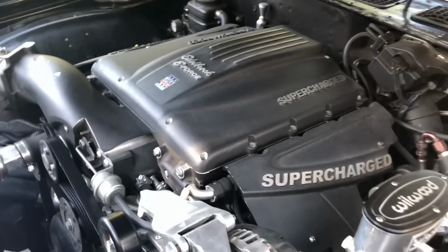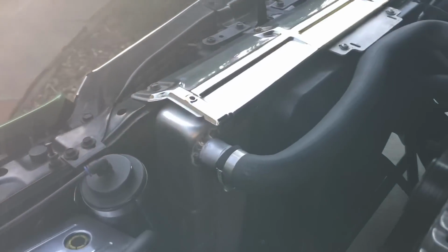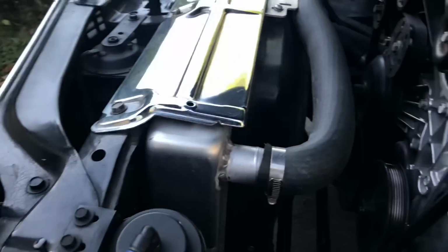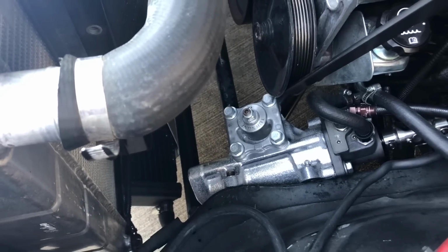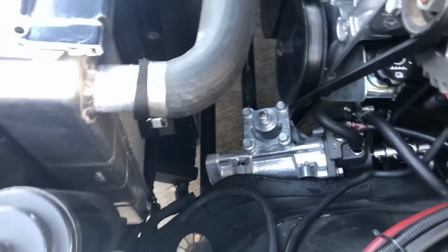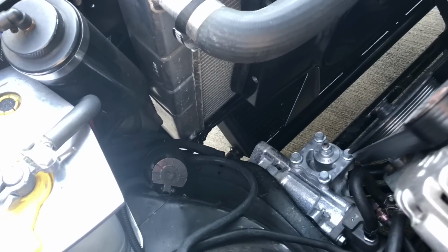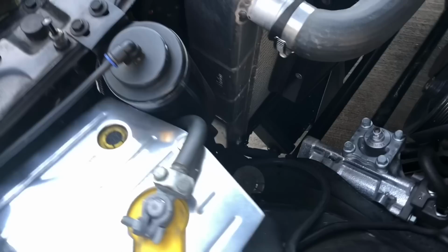Dude, you just don't realize how much you gotta play with stuff to get it all to work together when you're building a car, rather than buying something off the shelf. You see the Borgeson steering box right there? That thing's so critical as far as handling on this car. It makes such a world of difference. And then you see the support bar going across there, which stiffens the front end. And I don't get a lot of that sway like I used to get.